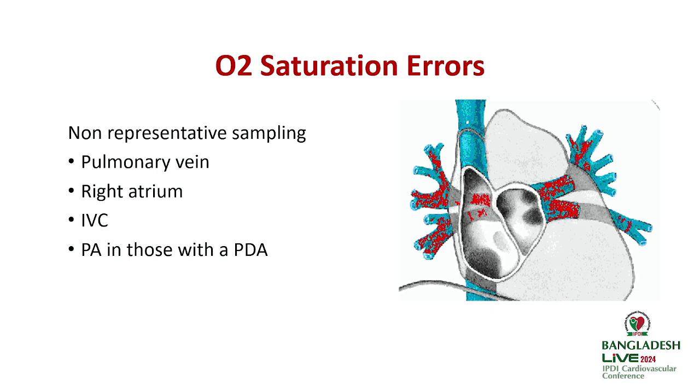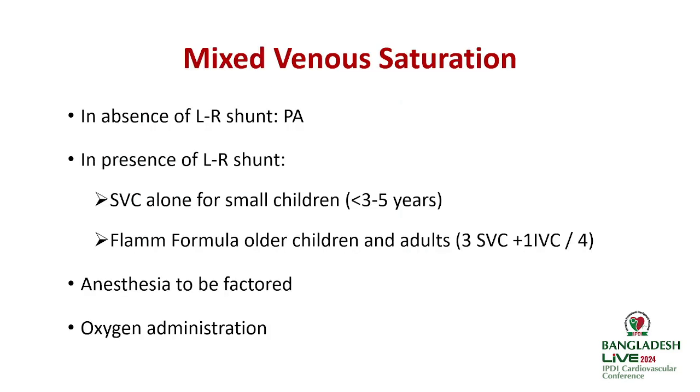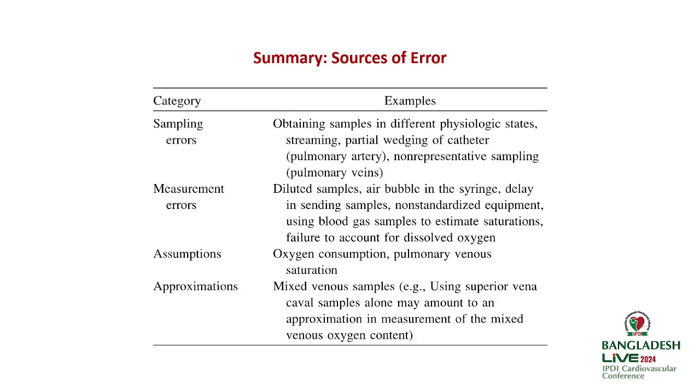That's also a problem. When you take a right atrial sample, that's not mixed venous saturation. You have to use SVC in children or the Flamm formula, which is 3 SVC plus 1 IVC divided by 4, in adults. You have to factor in anesthesia also. So this is a summary of all what I have told you.